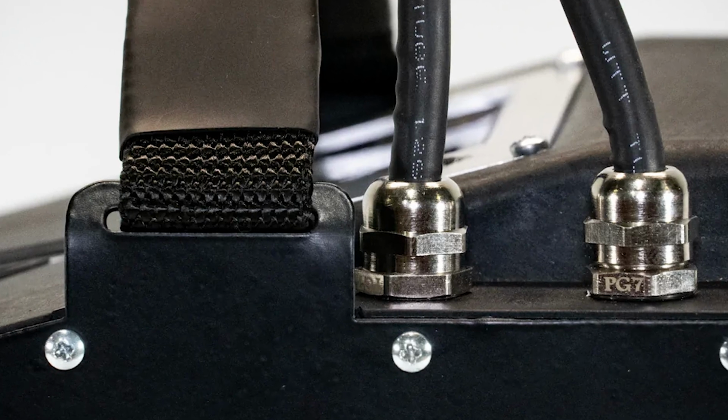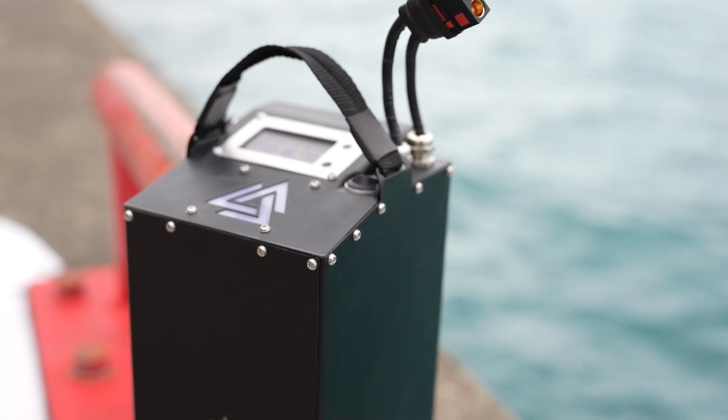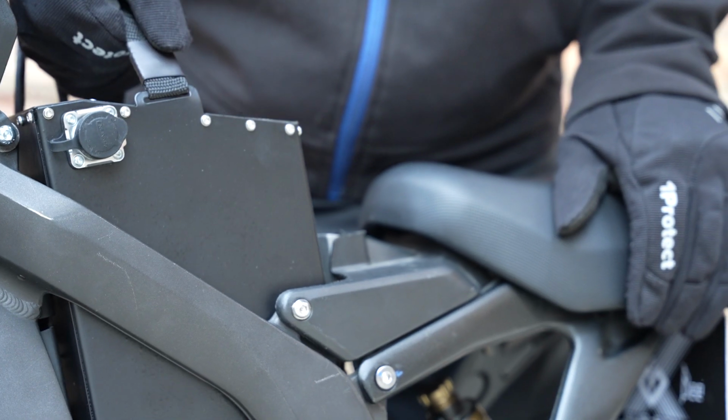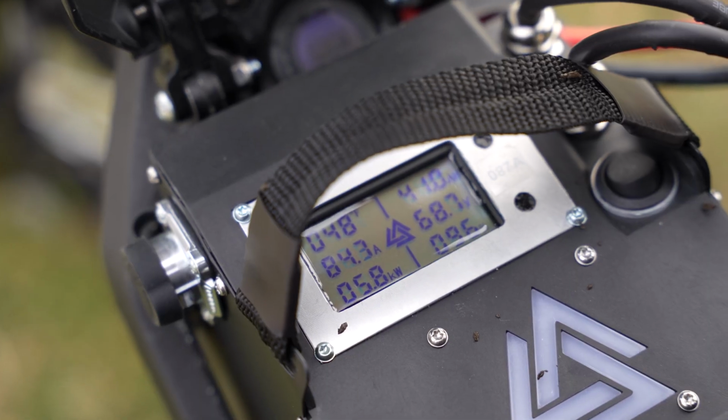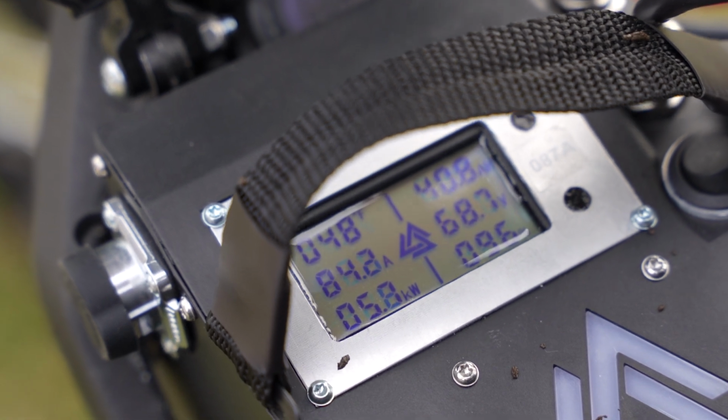Some feedback we got was about the location of the discharge leads. We were able to make something work by relocating them to the top, and this allowed for better fitment and less wear over time. We have a whole new intelligent display. You still have the smart BMS, but you have a lot of data right in front of you before you even have to open up your phone.